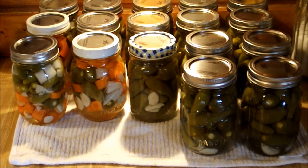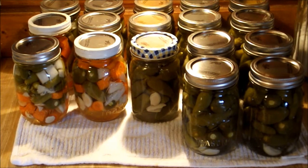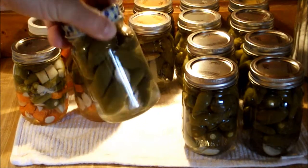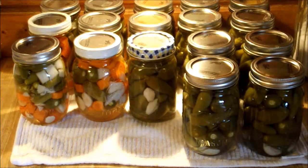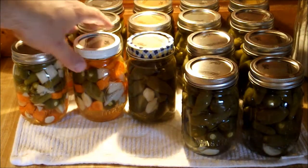Out of the basket of peppers we picked yesterday, we got 11 jars of just whole jalapenos. Got some garlic and salt in there, and a vinegar brine. And then we also canned some kind of a little mixed up relish there.